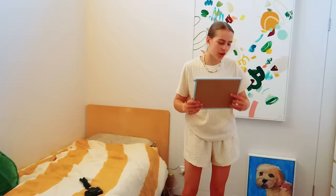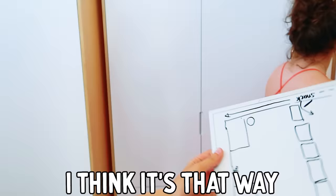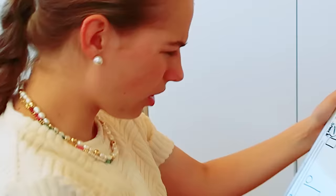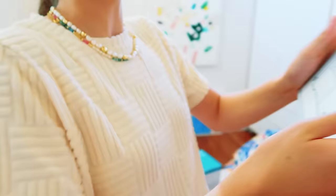Got the blueprint, all right. Let me see. It's gonna be a wall, guys. No, I think it's that way. All right, we're making a wall. It's that way. Wow, this looks so cool. Okay, it's coming together, that's so sick. You don't at all think that on the other side is a whole secret room. We're an arrow in the blueprint, you see?